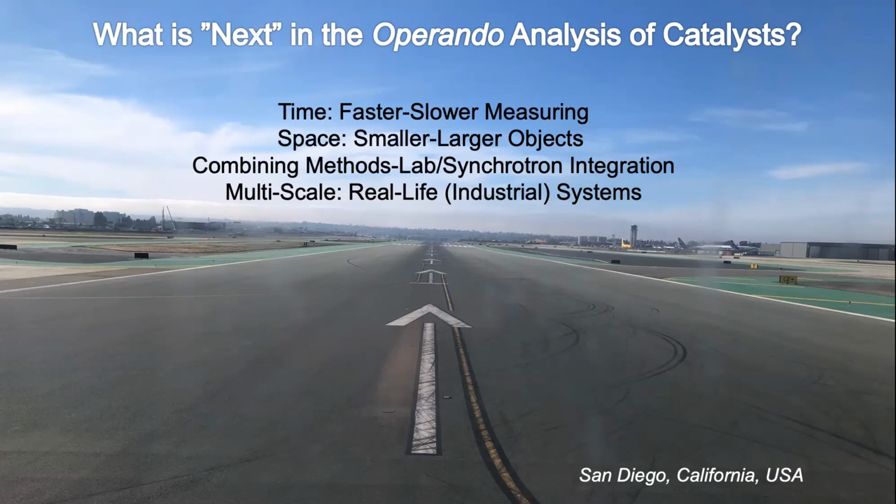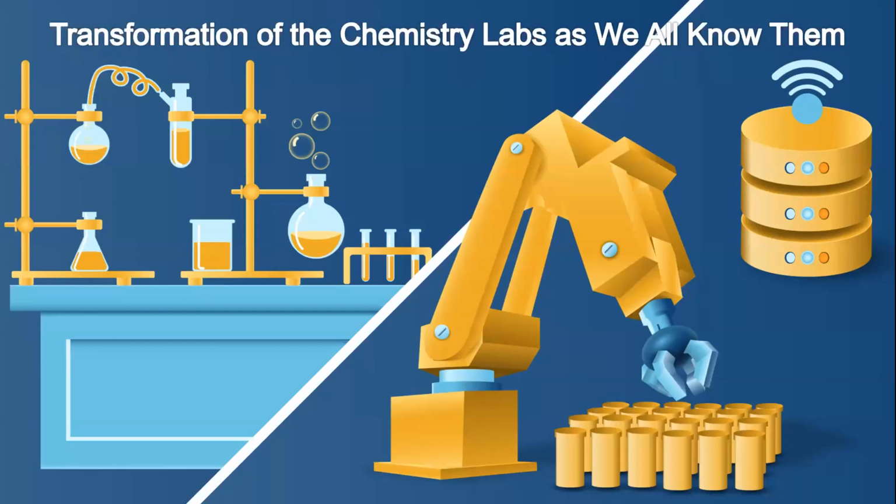Space, I showed you, small, but also large. And also, I think, combining methods. And this multi-scale real-life system I showed you in the previous lecture. But that is, I think, what you can all write down on a small piece of paper.